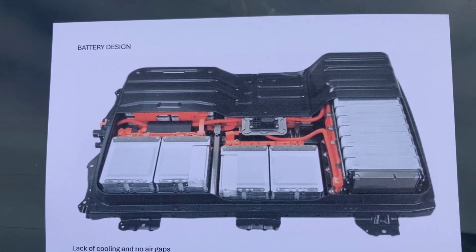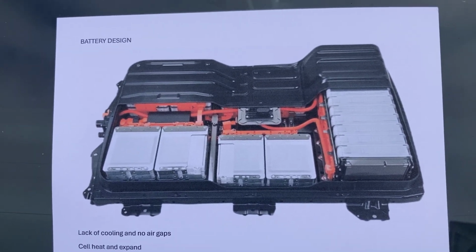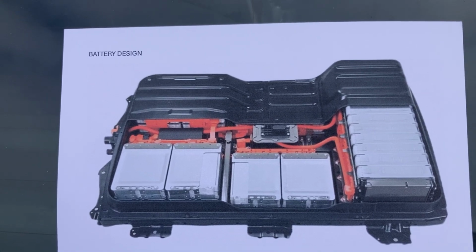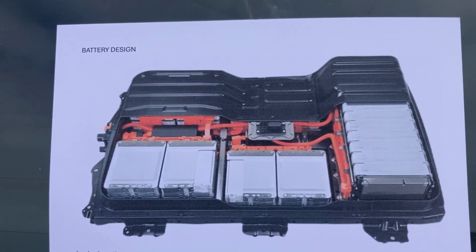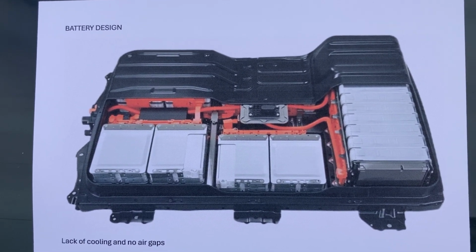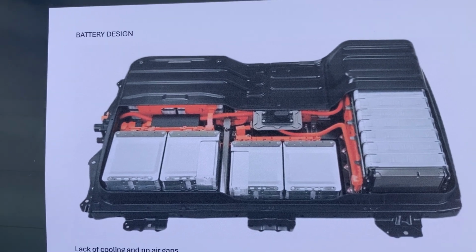Leaf batteries have no cooling. None at all. They're basically one of the only EVs that has no battery cooling. They might say they have passive cooling, but that basically means that air underneath the vehicle is going across the battery, although if it's got an under tray, it's not really, is it? So it's got no cooling.